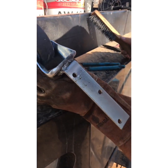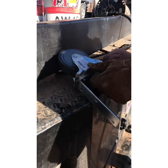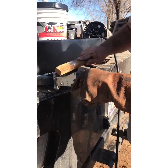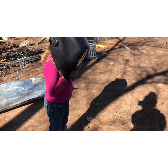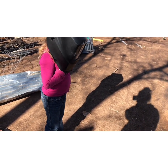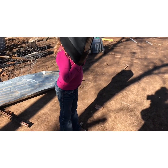Is that good? Yeah, it's alright. It'll hold. I'm gonna weld this side so it's better. What does it look like, Ireland? It's green. Wow.